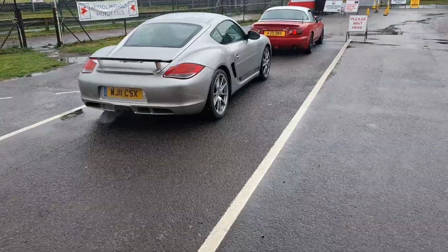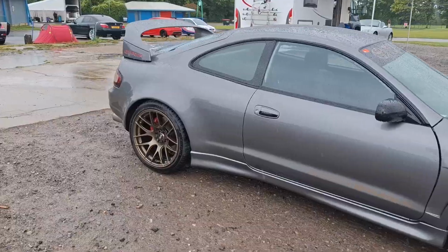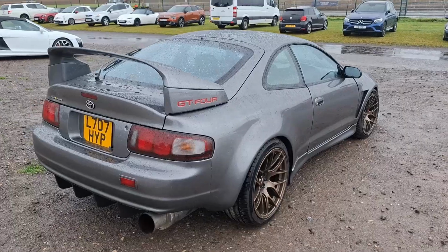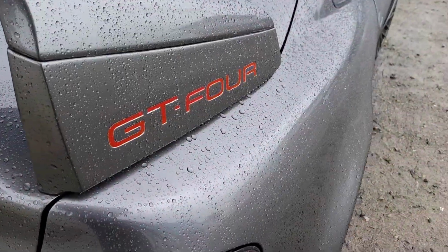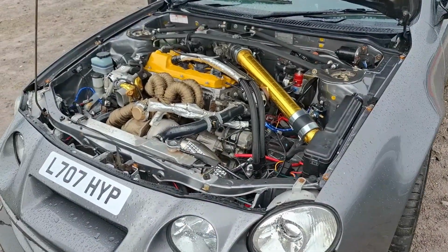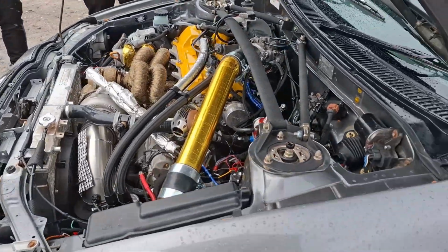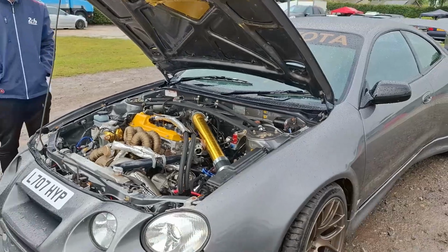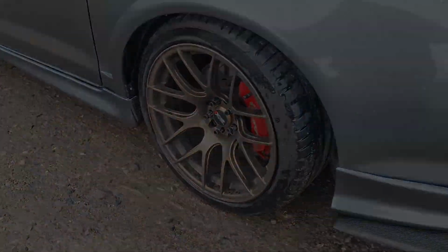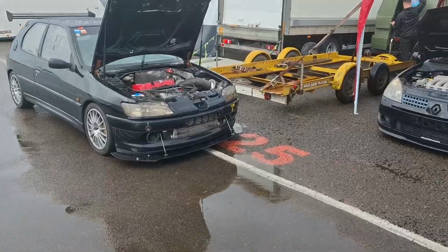Now, I think I'm going to go wandering around the car park. It's a very awesome Celica GT4, probably close to 500 horsepower. Absolute monster under the bonnet. And 2 very interesting French cars. There's that 306 that we saw earlier on the track.